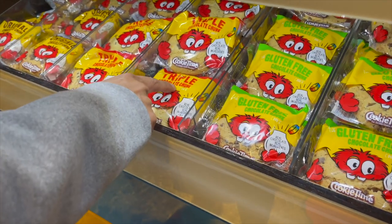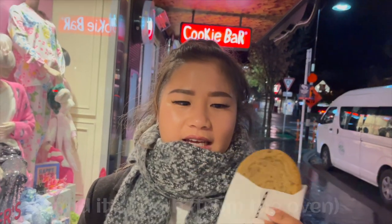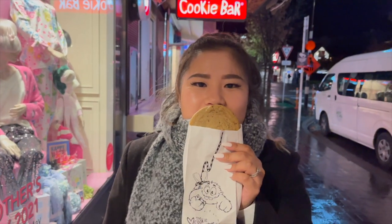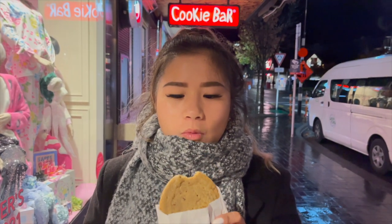This is the best one here. Triple choc. Got the chocolate chunk and it's fresh. Smells so good. Give me a taste. It's crunchy and chewy at the same time.